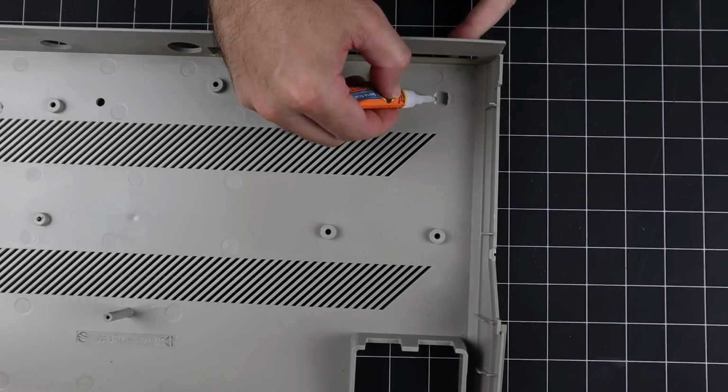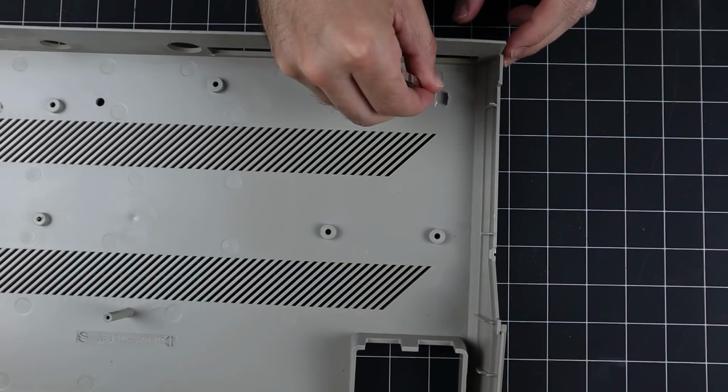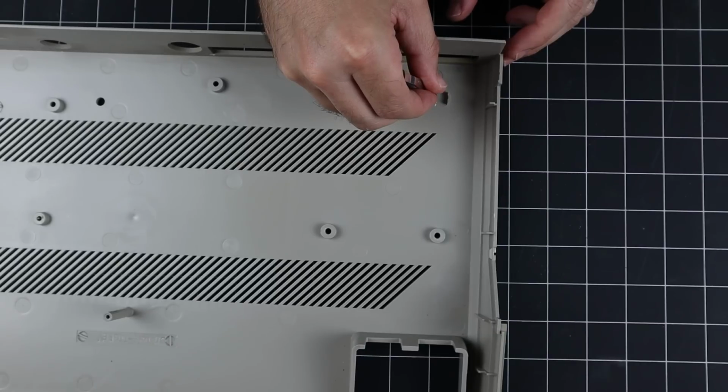I didn't even notice this tab was broken off until I heard it get sucked up by the vacuum cleaner. I had to go rooting through the canister to find what I thought was a misplaced screw, but it turned out to be this piece instead.